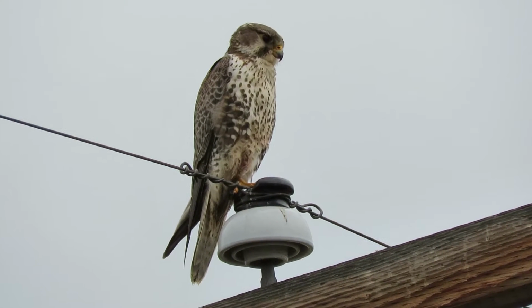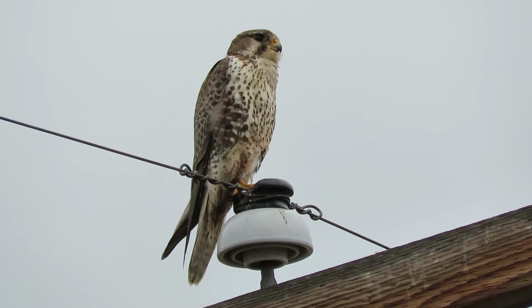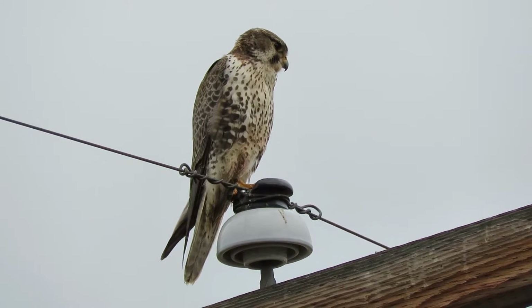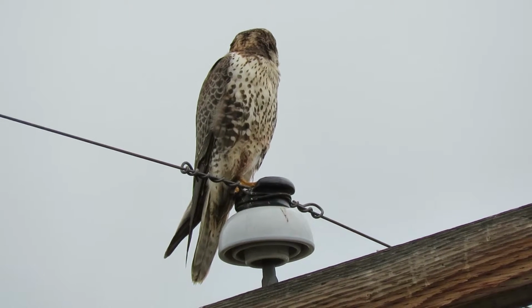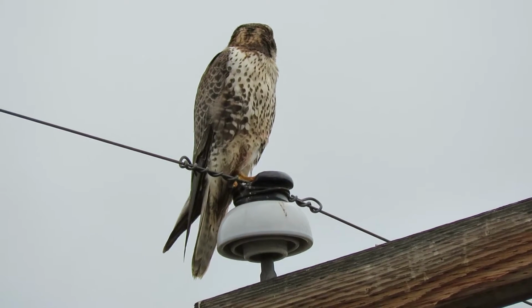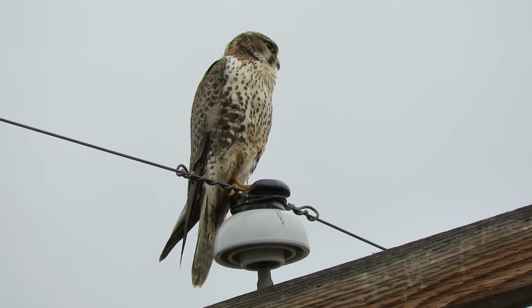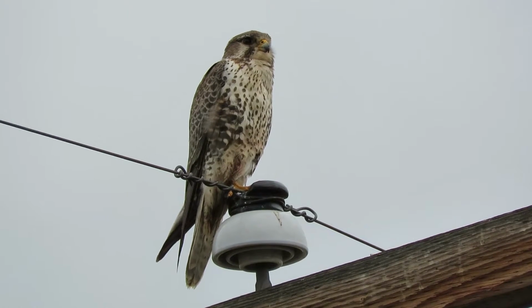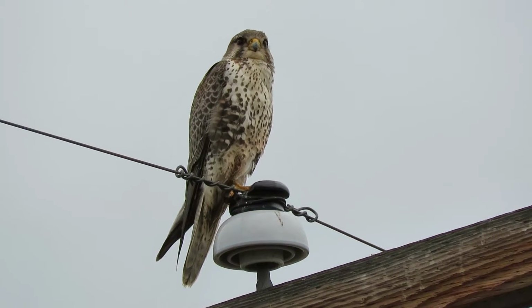And the fact that I saw them, this is the second time I saw them. They were both hunting Panoma Road the last time, but this time this falcon's sitting right on the insulator and looking for a chance to catch one of these birds, and just kind of enjoying the morning here. And we're enjoying making a video of it.